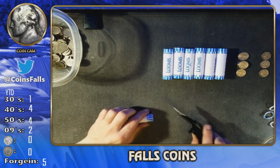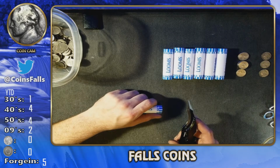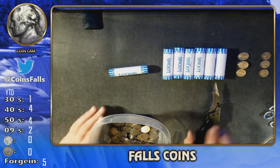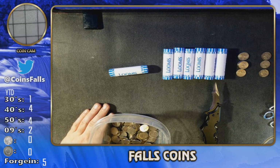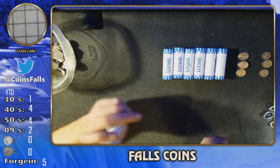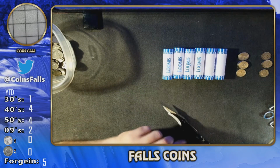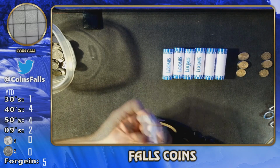All right, not too much in that one. Where did my 40s go? Did I really just put that 46 back in here? Hang on there, fellas. Oh, no, it's under here. It's under the scope. Wow. All right, roll number 4. We've gotten a hit in every roll. It'd be nice to keep this gravy train rolling.